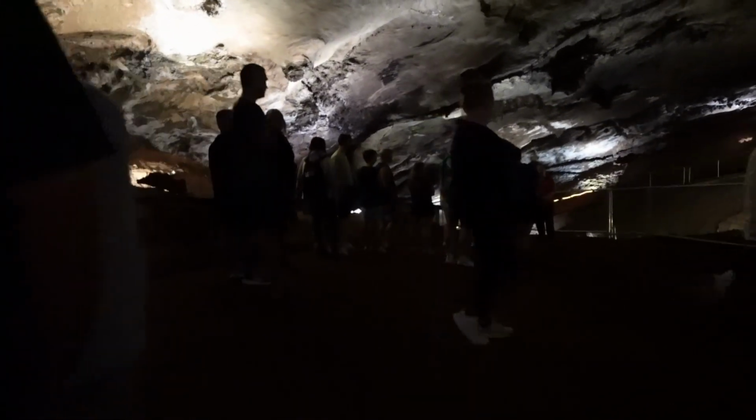Did they ever try doing gold mining in here? No, there's no resources like that in this cave. No gold, no diamonds. It's not a Minecraft cave. The only thing that was mined in here was by the soldiers, for the organic material.